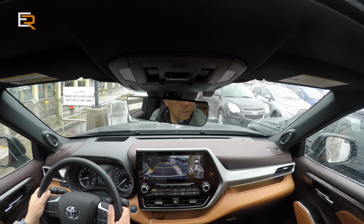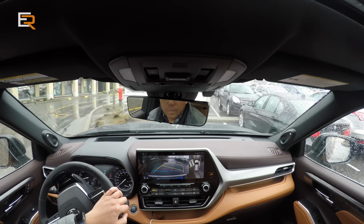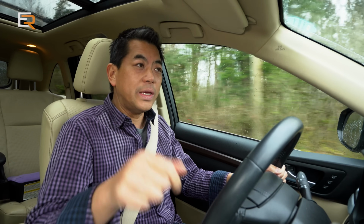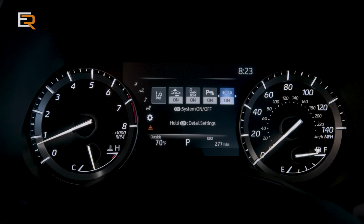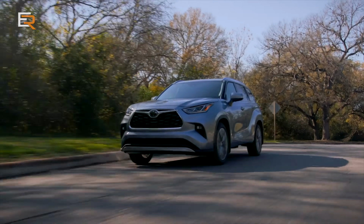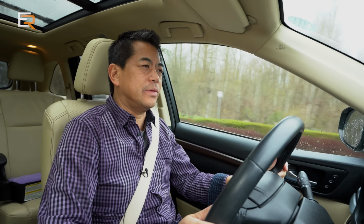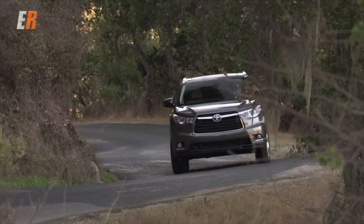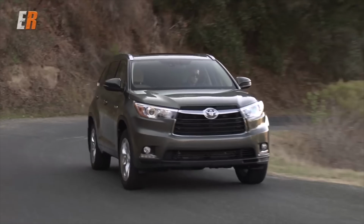Standard on all Highlanders is Toyota Safety Sense 2.0, and that gives you radar cruise control, blind spot warning, and lane departure warning as well. Well, this Highlander has those as well, but yours doesn't have steering assist, lane tracing assist, a pre-collision system with pedestrian and bicycle detection, and these come standard on all Highlanders. Okay, you got me on all counts there. When we bought this, those features were only available on the top trim that we have here. So it's awesome that you can get it across the board now.